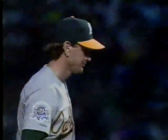And Dawson also has an option for 1992, which will be an automatic option if he has a certain number of at-bats. They haven't talked about the money they gave him, Tim, but I'm sure it's considerable. I would imagine.